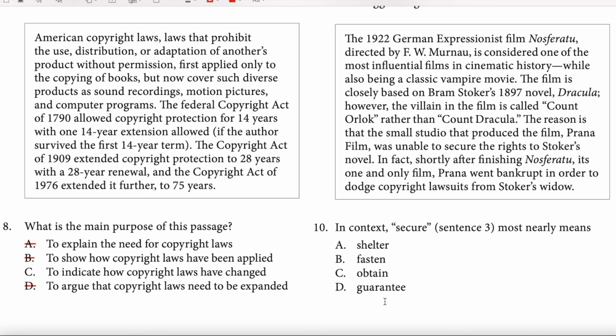Which once again does not say what does secure mean? I think protect, right? If that was the question, to secure means to protect. But here it says in the context, sentence 3. Secure most nearly means what? So we got to do the same thing. We got to plug in the answer choices. Do you see where sentence 3 is at? Yeah, read sentence 3. It starts with the reason is that the small studio, and then plug in the answer choices in place of the word secure.